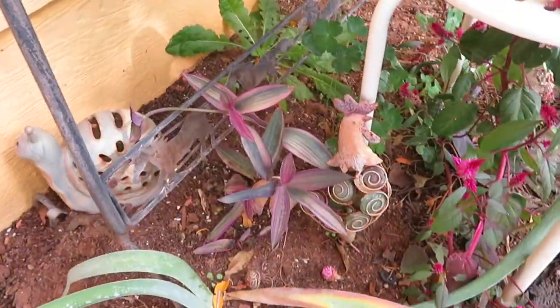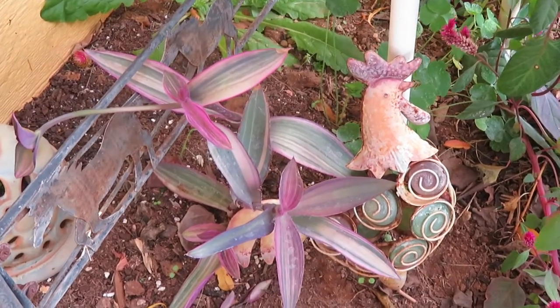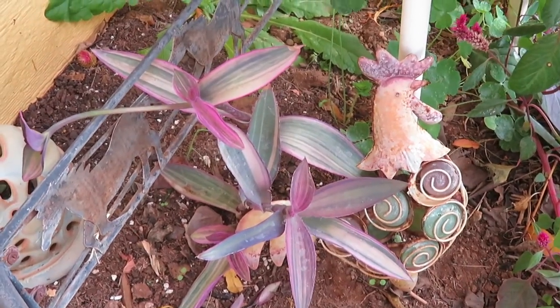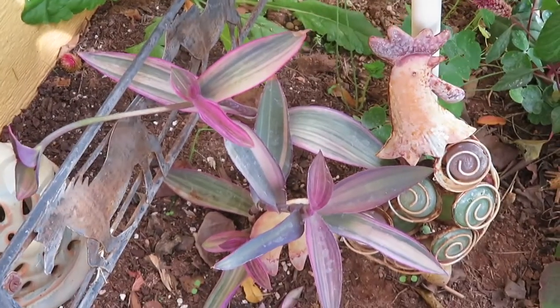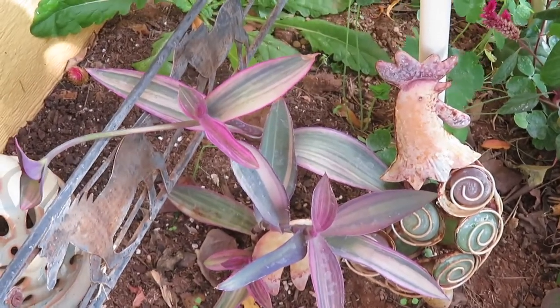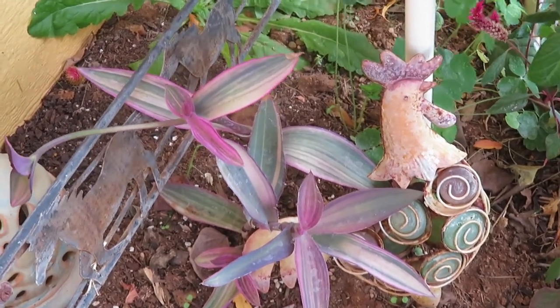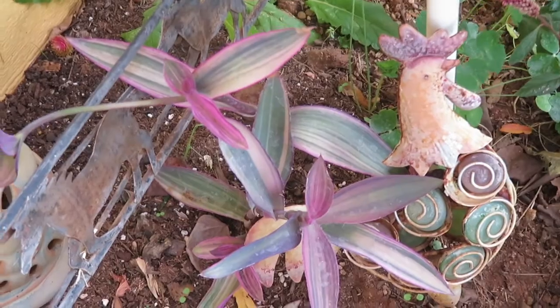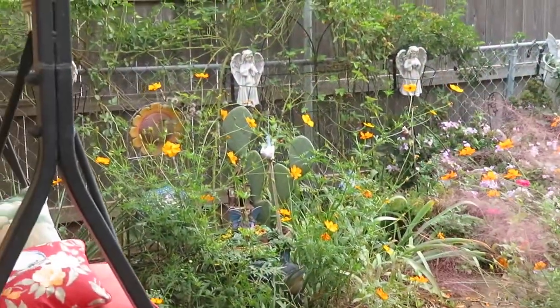Did I already show you? This is the little plant that Oma gave me. And it is like the Purple Heart. It is a Purple Heart, but it actually has some pink in it. And it gets more pink than this. Sometimes it's more green and sometimes it's more pink. But I love it. Thank you, Oma.